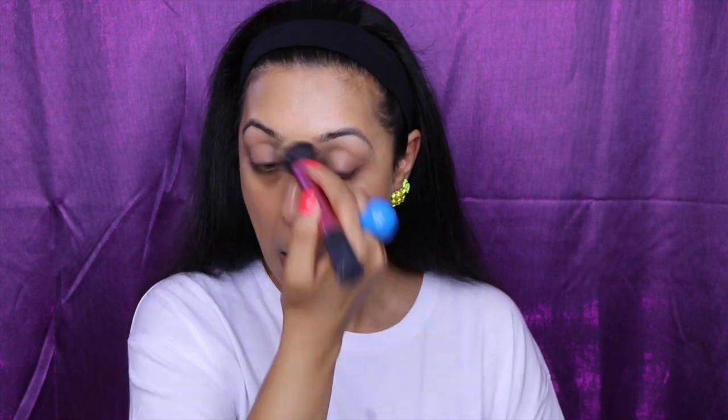And then I'm getting the brush, which is the Real Techniques Expert Face Brush, or it's actually the stippling brush. What's wrong with me? I haven't used that brush in so long I've forgotten the name. Anyway, I'm blending it all out, and as you can see, because of the oil, it's giving a much more natural glowy sort of finish rather than a straight up matte one, which it would have been with just the foundation on its own. This is my favourite drugstore foundation, by the way. I love it.